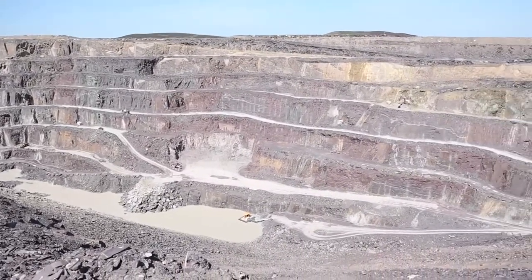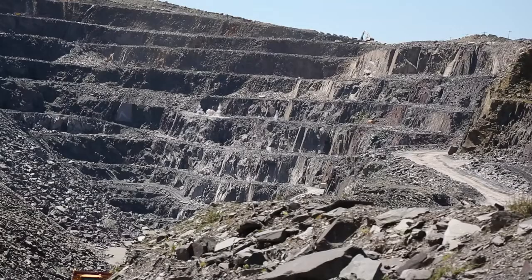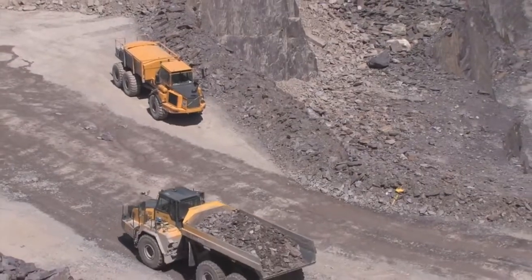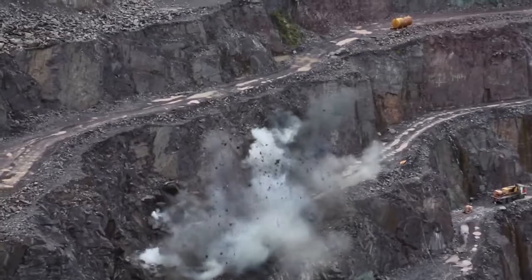First of all, we have to strip the overburden down to the productive slate, and to do this we bulk blast, where the explosive trucks come in and pump the bulk explosives into the holes, and it's set off with an initiation circuit.